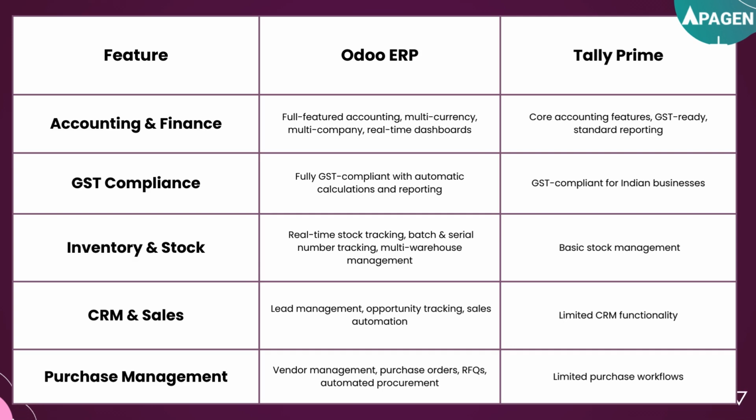Now, if we talk about inventory and stock, here you can see that Odoo has real-time stock tracking, it has batch and serial number tracking, it also has multi-warehouse management as well. But TallyPrime, on the other hand, has basic stock management. So what we get from this is that for inventory and stock, Odoo supports automated replenishments, it has lot tracking and multi-warehouse setups as well.